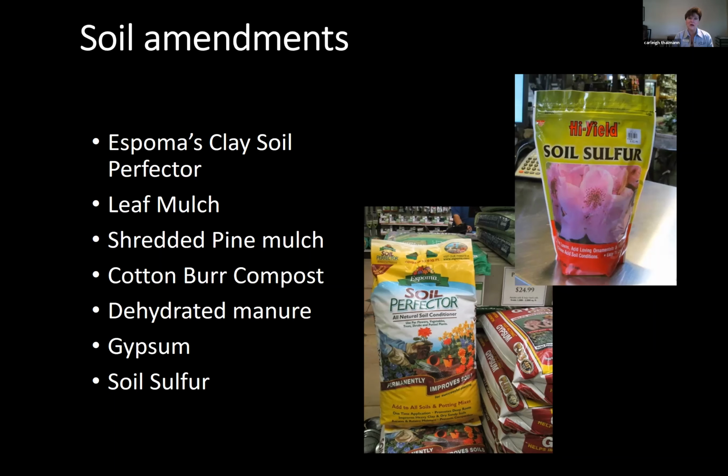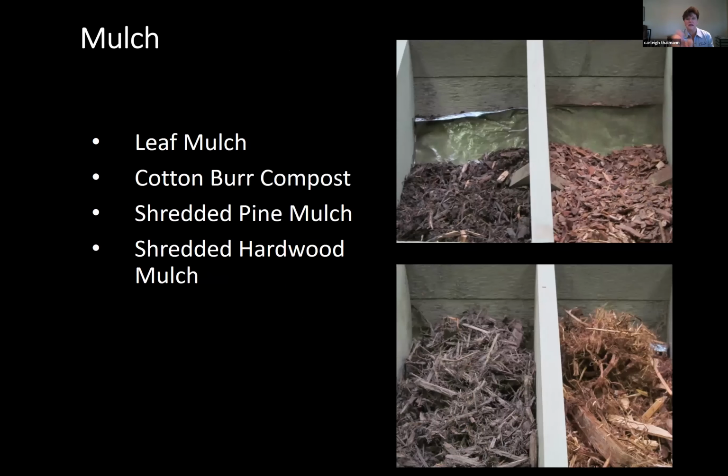We were out of stock earlier in the week, and at our morning huddle this morning, we found out we have everything in stock except for the small, medium, and large chunk bark mulches. But all of the other shredded ones, cotton burr, dehydrated manure, our gypsum, cell sulfur, they're all in. We have all of these in stock now.